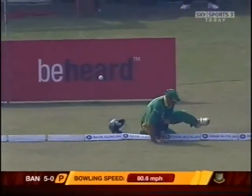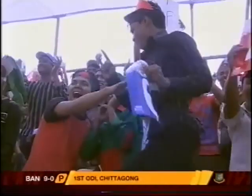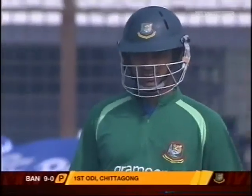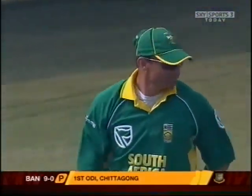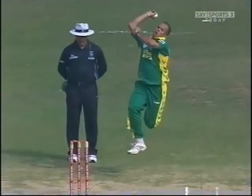Oh, that was close. He will get 4, but it was really too close for comfort. That came in, the inside edge, perilously close to that leg stump. Charl Langeveldt is a good competitor. He's got the ability to swing the ball both ways. This one came into the left-hander. Well, lucky there, getting a thick inside edge. Andre Nel's down at the fine leg boundary, but he couldn't prevent the 4.